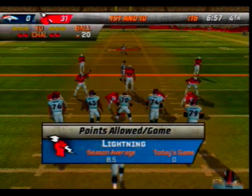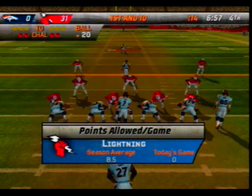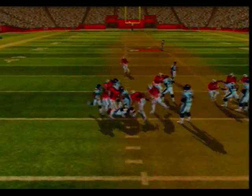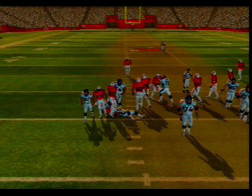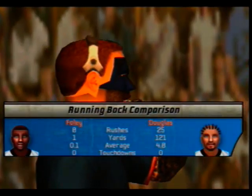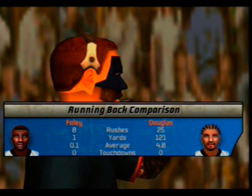First and 10. This one will be spotted at the 20. He makes his fifth stop of the game on that play. Foley takes it up the middle for a yard or two.